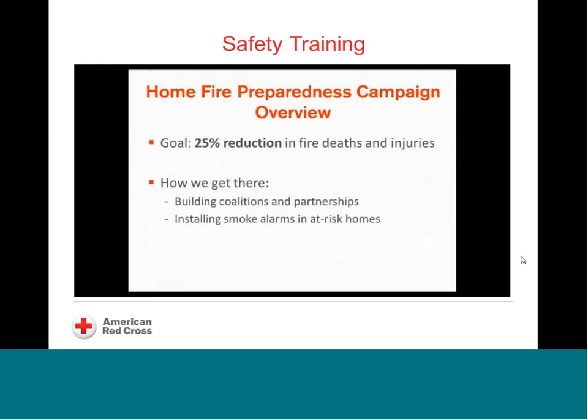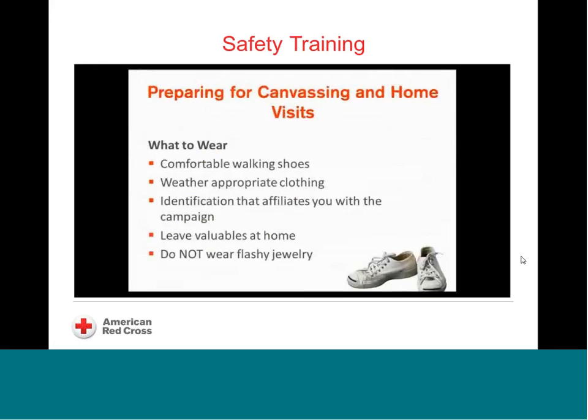When canvassing and visiting homes, be sure to wear comfortable walking shoes and weather-appropriate clothing that properly identifies yourself as part of the Home Fire Preparedness Campaign. For example, a Red Cross vest or shirt, or an item of clothing with a logo of the group you're affiliated with. Do not wear flashy jewelry and make sure to leave your valuables at home.